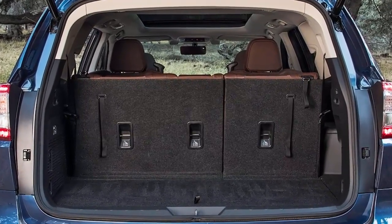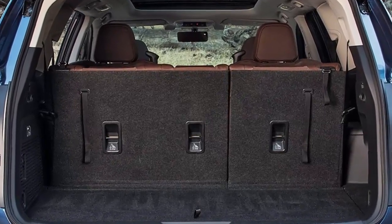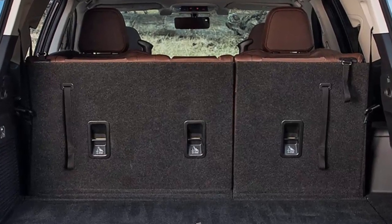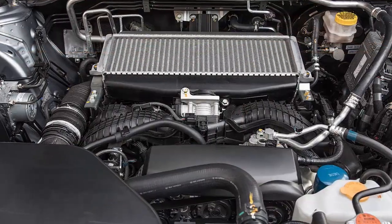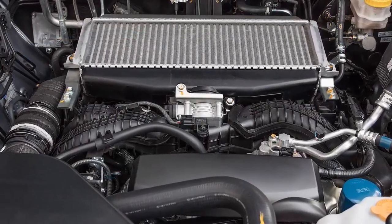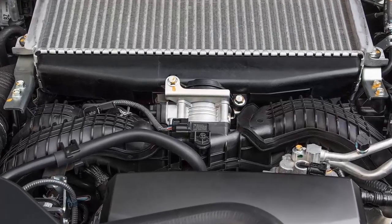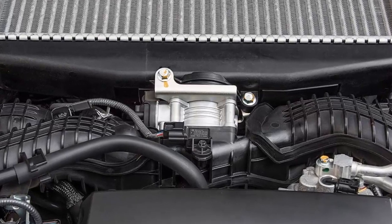Under the hood, all Ascents pack a 2.4-liter turbo flat-4 with 260 horsepower and 277 pounds-feet of torque. It's mated to a continuously variable transmission, CVT. The 2019 Subaru Ascent starts at $32,970 and goes on sale in the US and Canada this summer.